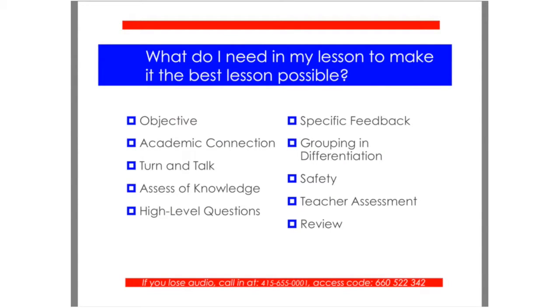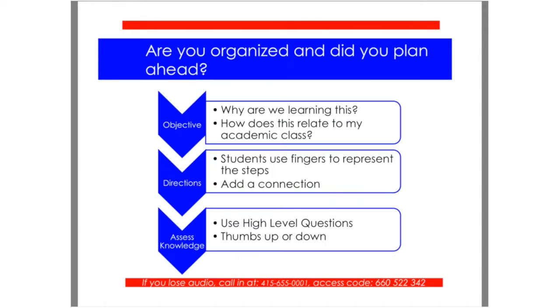So what do I feel you need to have in a 30-minute lesson to make it the best lesson possible? Your objective, academic connections, turn-in talks, assessing, high-level questioning, feedback, grouping, safety, teacher assessment, as well as student assessment and a review. That's a lot of information to put into 30 minutes. So I'm going to try to walk you through a couple examples, and hopefully you'll be able to walk away with an outline that I use to make my lessons the best possible.